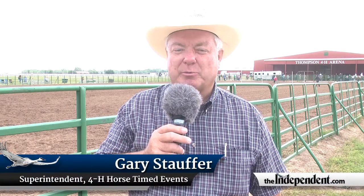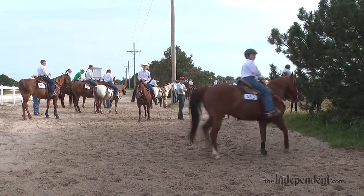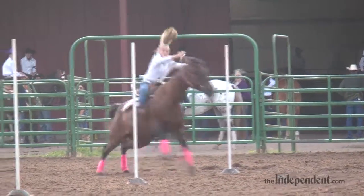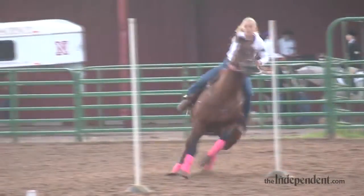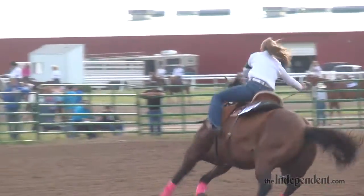We have all of our timed events today. We're starting with junior pole bending this morning, followed by senior pole bending, and then we go right into junior barrel racing and senior barrel racing following that. These are strictly timed events. In the pole bending, there's 6 poles. They're set 21 feet apart, 21 feet from the starting line, and it's basically the fastest person through the course that is the winner.